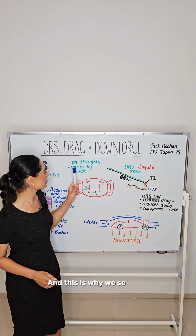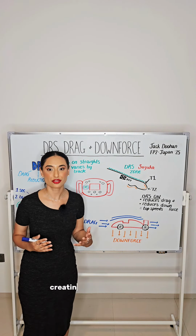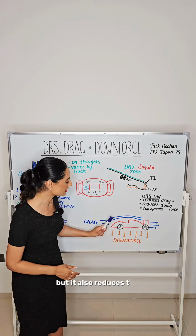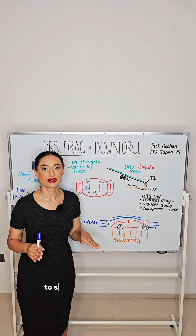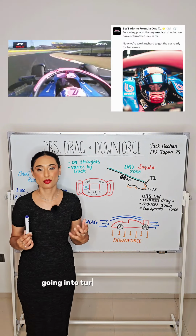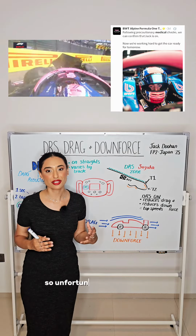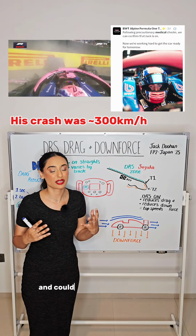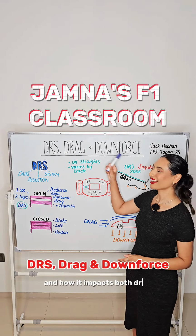And this is why we see DRS zones on the straights, because it reduces the aerodynamic drag, creating those top speeds, but it also reduces the downforce, and downforce is needed, particularly in the corners, to stick the car to the ground. In Jack's case, he was just carrying way too much speed going into turn 1 with the DRS open and him manually forgetting to close it, that unfortunately he just lost that downforce and couldn't keep it on the track. So now you know what DRS means and how it impacts both drag and downforce.